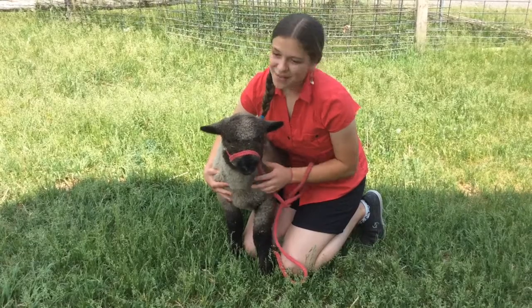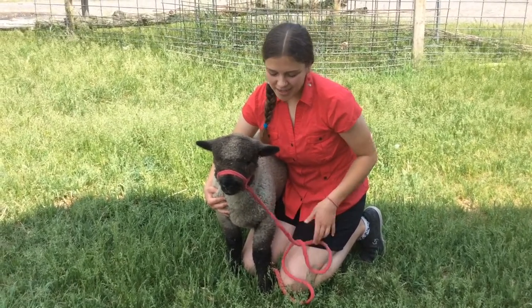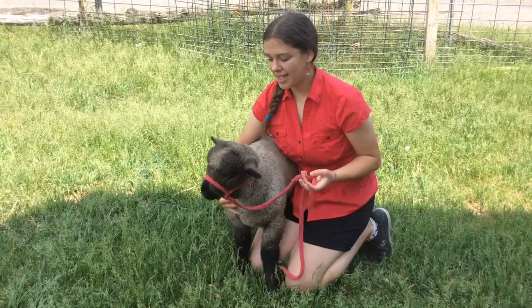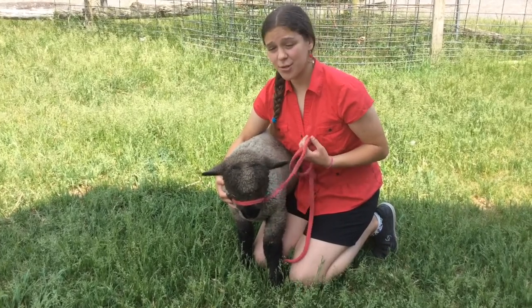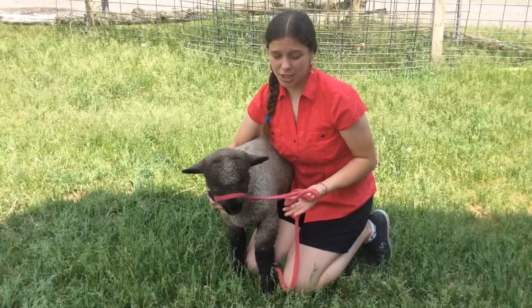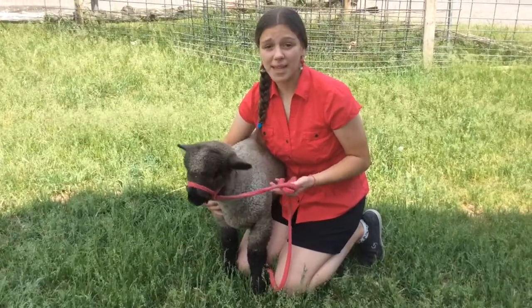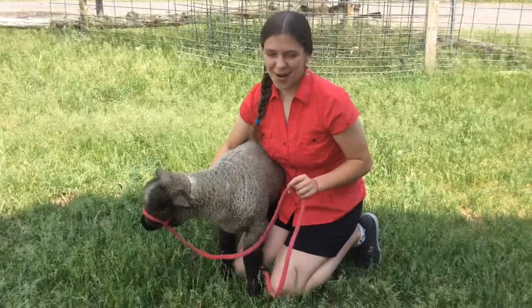With me today, I have a Shropshire lamb. Shropshire sheep are a medium to large size breed, and they are actually a tri-purpose breed. This means that they are used for wool, meat, and they're also tree friendly. Farmers use sheep like the Shropshire sheep to basically mow the lawn without destruction. How it works is they will eat the weeds and the grass around the trees without actually eating the crops themselves. So it's really a win-win-win for the farmer.